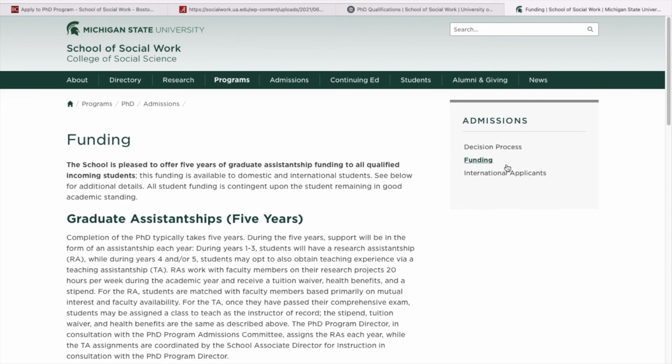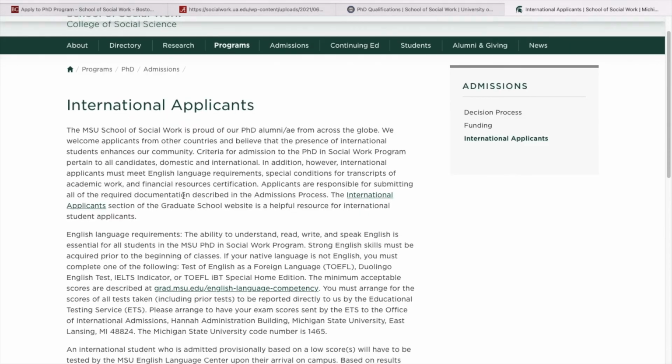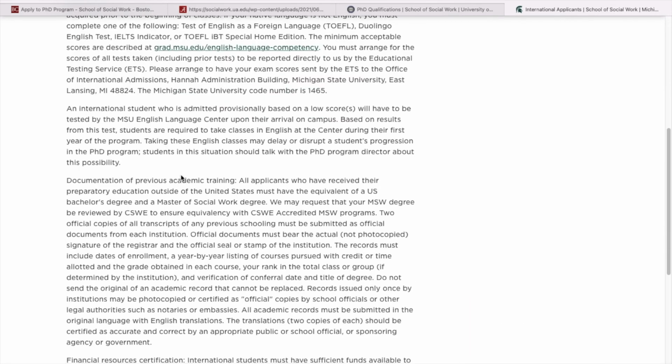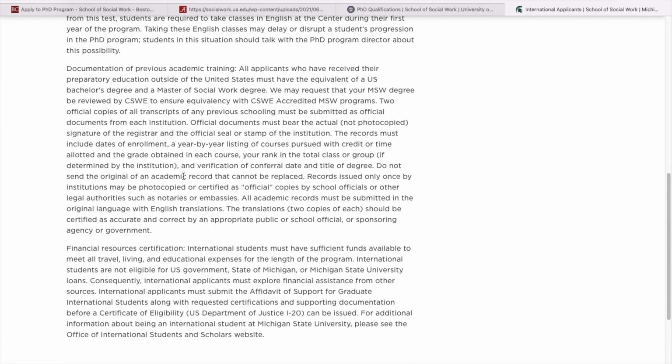Let's go in and see international applicants. Okay, let's see. Okay, so it just talks a little bit about some of the documents. So you need English language proficiency. It says if your native language is not English, you must complete one of the forms. So either TOEFL, Duolingo, else. Okay. Documentation of previous academic training, financial resources.